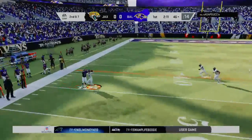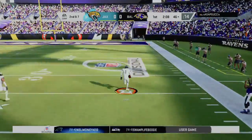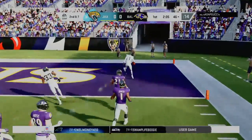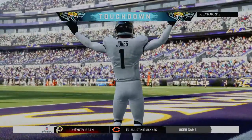Now it's Jackson. Looking for Johnson, and it's intercepted. Picked up by Jonathan Jones. The 20, 10, and they will score. It's a Jacksonville touchdown. A long way to go in this one.